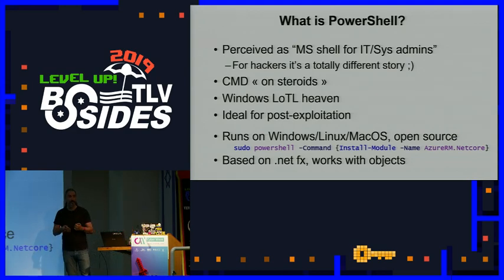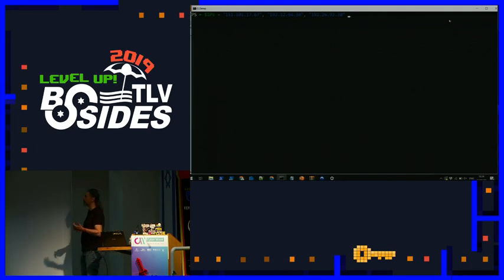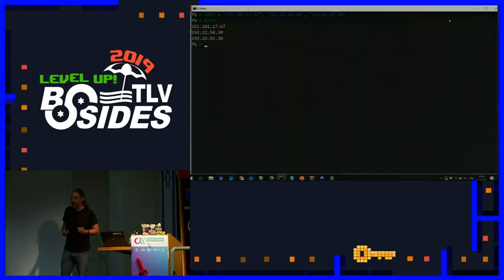People are not aware of it, but PowerShell is totally open sourced on GitHub. Before GitHub belonged to Microsoft, actually, and it runs really nice on Linux and Mac OS X. You can run it on Docker, etc. So you can do really cool stuff with it. But the most important thing about PowerShell, it's based on the .NET framework and it works with objects. When I say it works with objects, it means that everything you do in PowerShell, you get back an object.